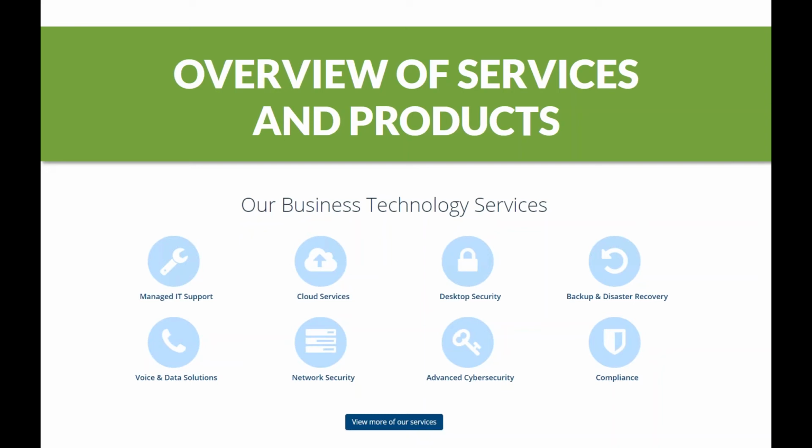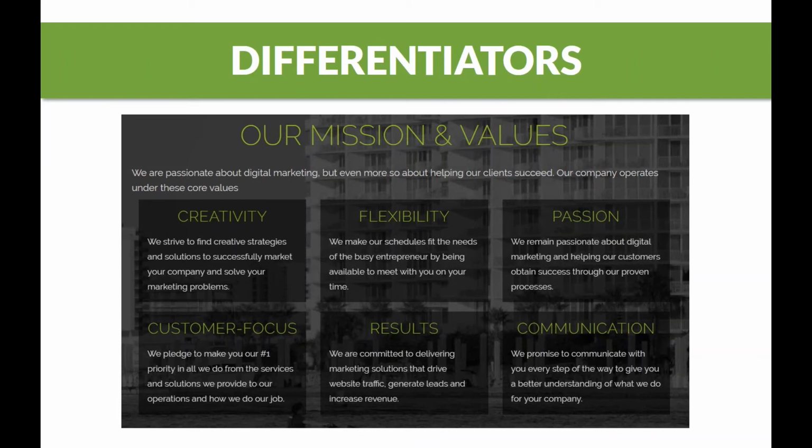Same thing with your products. You could put a few pictures of your products, like your best-selling products, to get them intrigued. If they want to see the rest, have a button that says, see the rest of our products. This way they can get a good idea of what you do.